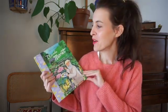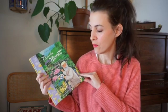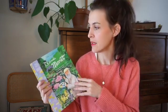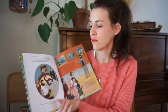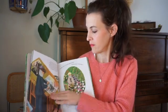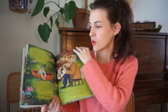This is another one from DK, and it's a newer book. There's a couple in the series now. This one's about Monet as well, obviously, the What the Artist Saw series, and it's full of illustrations, but I don't know if it has many of his works in it.